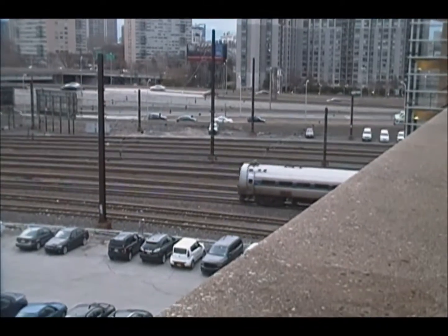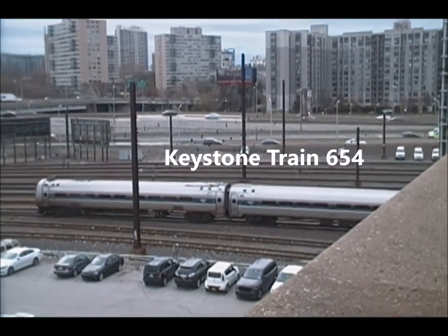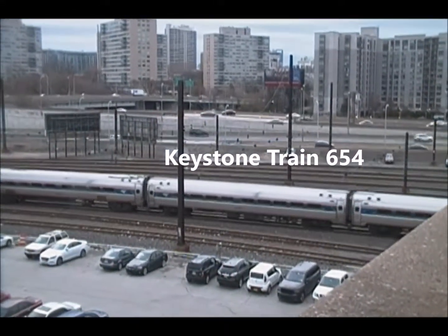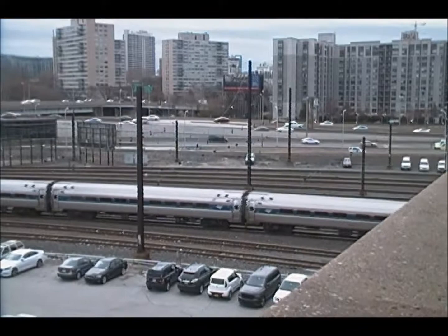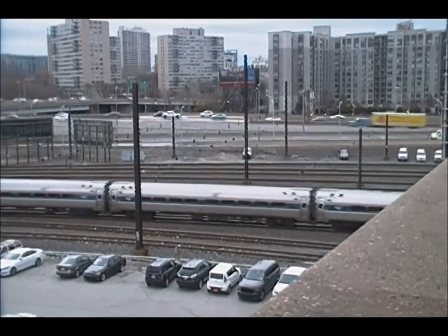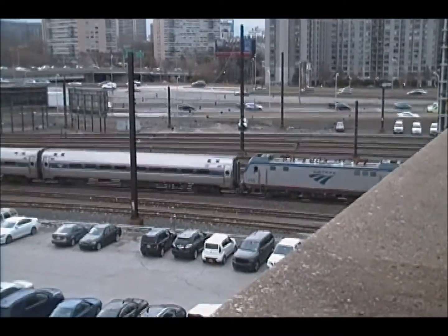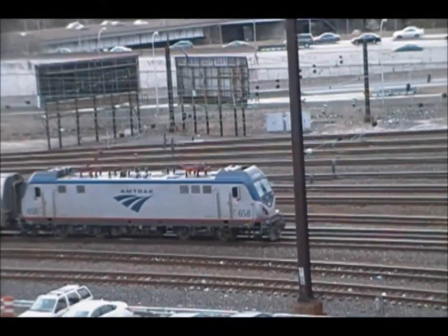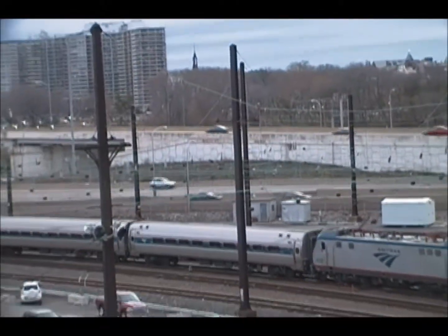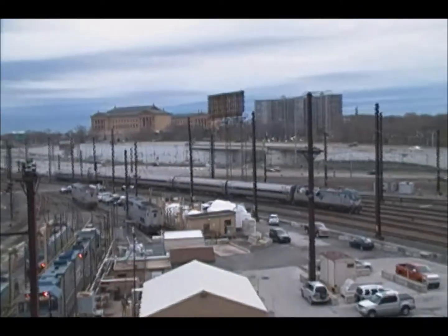More coming out. We got Keystone Train 654 with cab car 9641 departing on schedule to New York from 30th Street. It stops in Trenton and Newark on its way north. 9641 was the cab car. ACS 64 658 is the engine providing the power and pushing the train north. We're still waiting on 129 and 653 to show up. As soon as they do, we'll get them. We got a few more other trains to get. More action to come here from 30th Street Station.